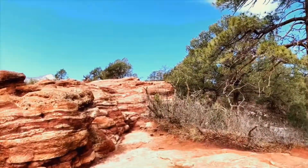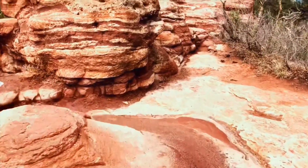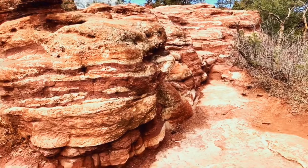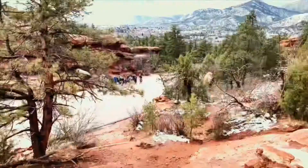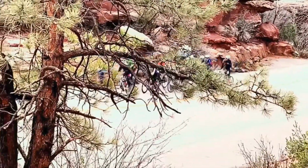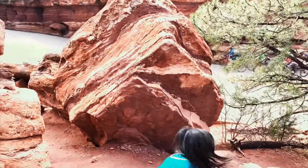Climbing up. Mommy. Woo, it's muddy. Watch that, it's slippery, Mia. Ew, I just stepped on it. Biking up the hill. That must have been a real challenge. It's a real challenge, absolutely.